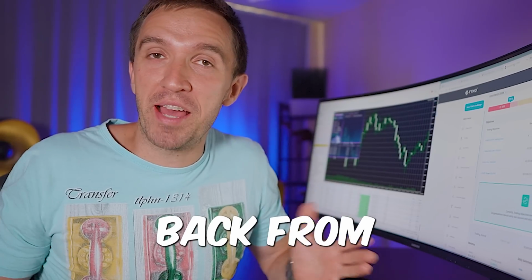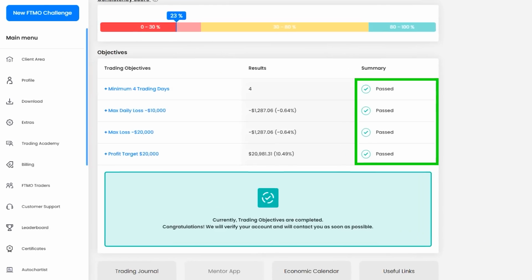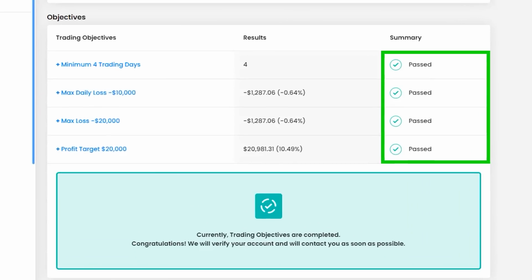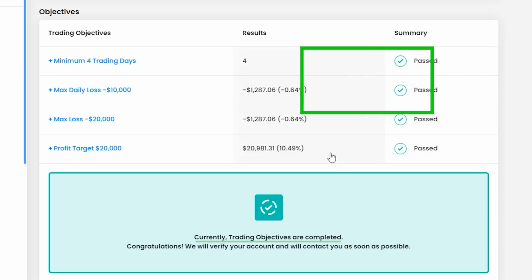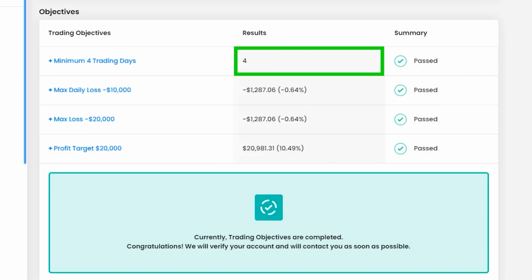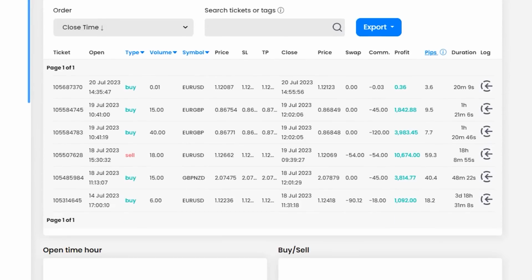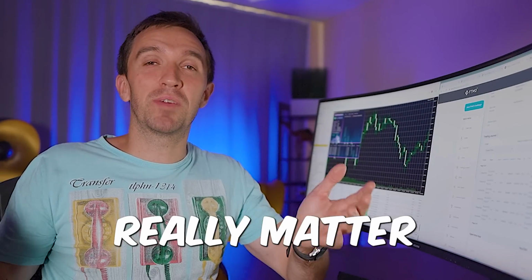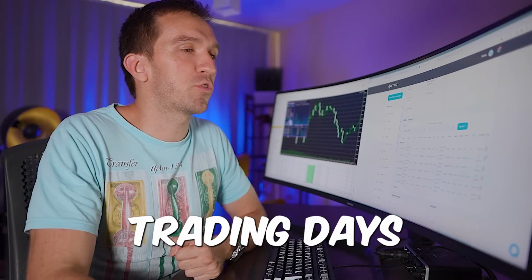Right after I'm back from my holiday, I can show you that the 200,000 challenge was passed. All of the trading objectives are completed. I have also 4 minimum trading days. You can see that right in here. On the next day, as I said, I opened a small trade with 0.01 that ended on a small profit, but it didn't really matter because I opened that trade just to fulfill the minimum trading days.